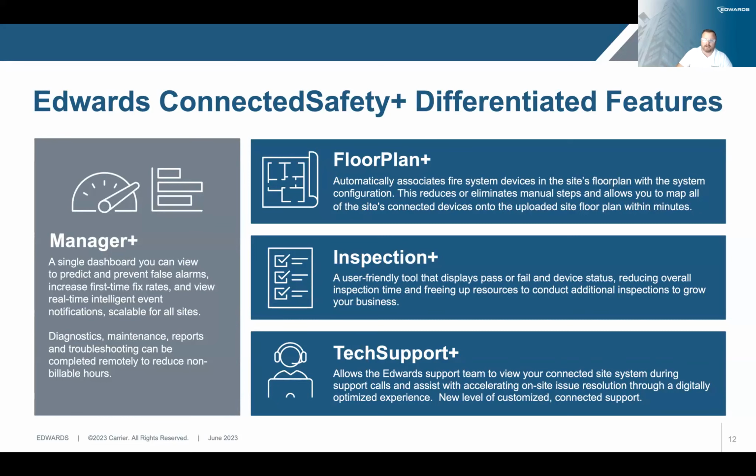All of those can be factored in and seen and visualized in Manager Plus. Floor Plan Plus is another cool feature that we've created that really helps to eliminate a lot of the manual steps. It also allows users to visualize devices on a floor plan.